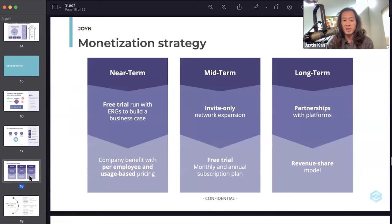Monetization strategy, near term, free trial, company benefit with per employee usage-based pricing. That's great. That's kind of like Modern Health. There's a lot of other companies that do that. Midterm, invite-only network expansion, free trial, monthly and annual subscription plan.